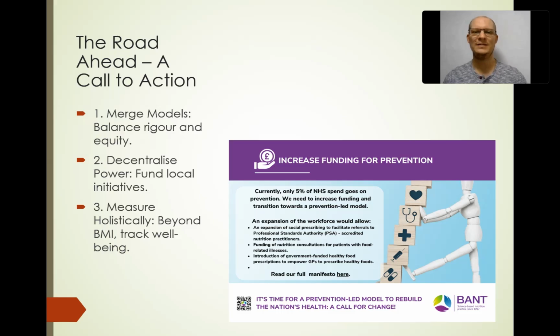A forward-thinking system would tackle root causes: poverty, housing insecurity, educational gaps, while fostering collaboration across sectors like housing, education, and local government. Initiatives such as Glasgow's Deep End Project or Bordesley Green's Every Contact Counts prove that hyper-local, community-led efforts work. But scaling these requires sustained funding and political backing. Celebrating small victories matters, yes, but not at the expense of confronting systemic barriers.